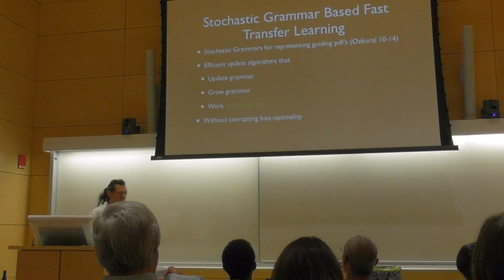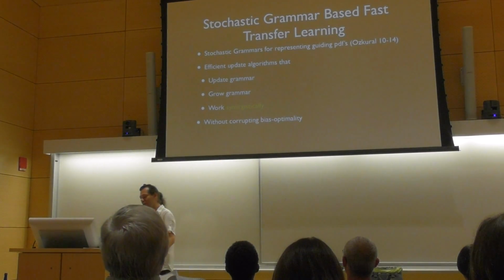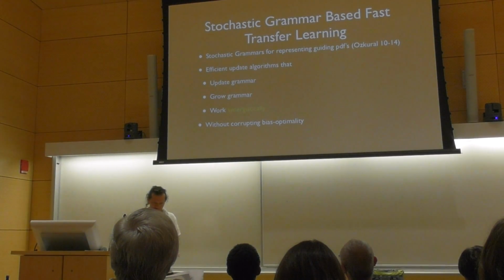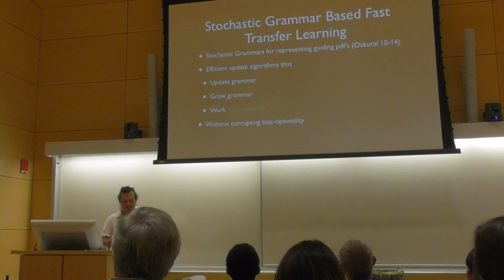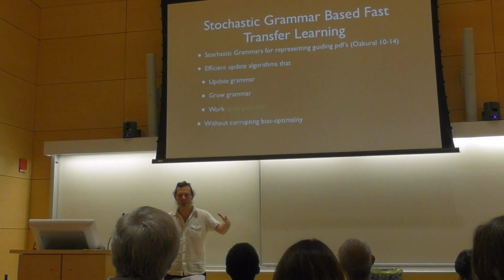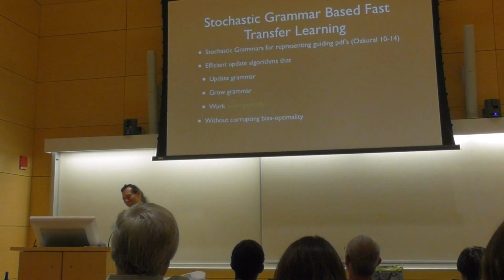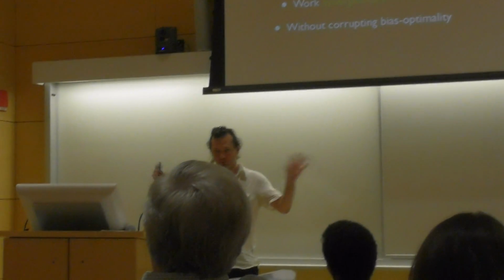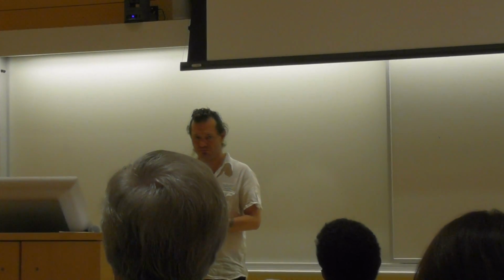But with some effort, we can obtain efficient, fast update algorithms that update the grammar and grow the grammar without ruining the whole program search logic. And these update algorithms work synergistically, which means they work together well. They don't get in the way of each other, at least. And the nice thing is this is exactly bias optimal, where it's just a normal Levin search, but it has an incremental learning feature.